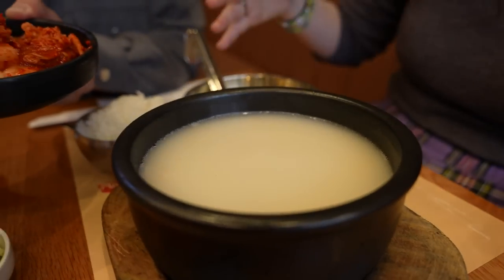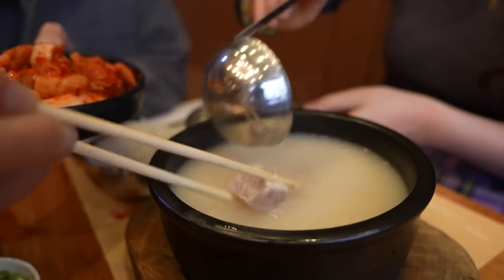All right, so this is doganyitang. It's $19.99 and this is what you get. Yeah, so these are the joints.